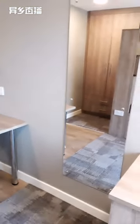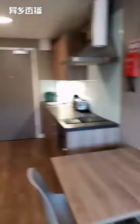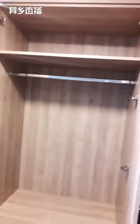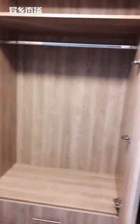You've got a full-length mirror in your studio as well. You also have a nice size wardrobe. I'll just open the doors for you so you can see inside. There we go. So as you can see, you have a shelf and hanging rail.